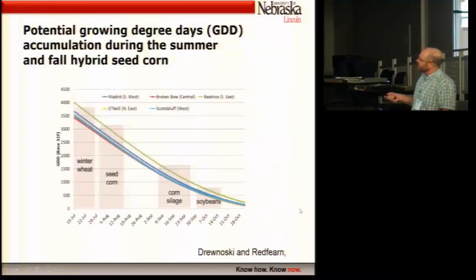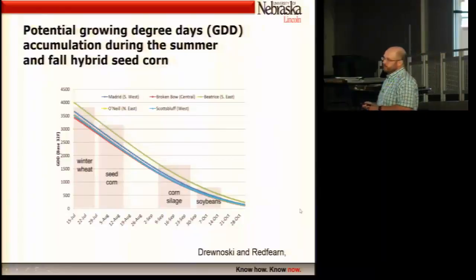Here's the challenge, is that we're running out of growing degree units. So this was put together by Mary Dranowski and Darren Redfern, but you can see if you delay corn harvest, corn silage, you're going to be running out of growing degree units if you're in a system that wants to come in with a secondary forage crop.